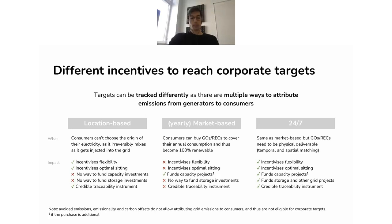A couple of hurdles or problems that arise with this incentive mechanism is that there's no way to fund capacity investments or storage investments. When I talk about capacity investment, I'm specifically talking about funding, for example, the deployment of more wind or solar. There's just no instrument that allows you to do this because there's no certificate that you can buy that is eligible in this methodology, because again, you can't choose the origin of your electricity.